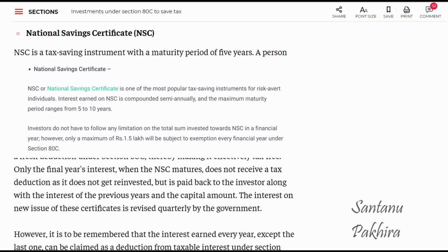However, in this scheme, each year's interest is considered as reinvested in NSC. Since it is deemed reinvested, it qualifies for fresh deductions under Section 80C, thereby making it effectively tax-free. Only the final year's interest, when the NSC matures, does not receive a tax deduction, as it does not get reinvested, but is paid back to the investor along with the interest of the previous years and the capital amount.